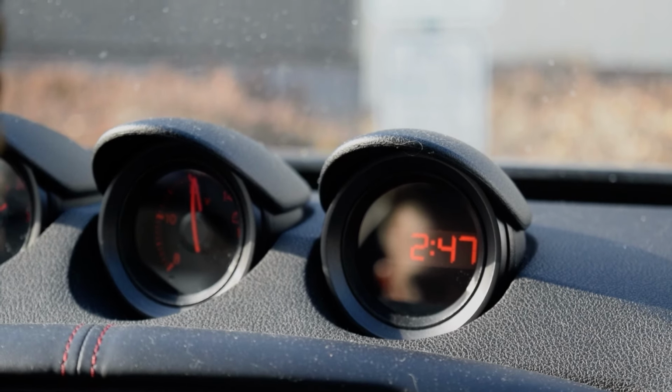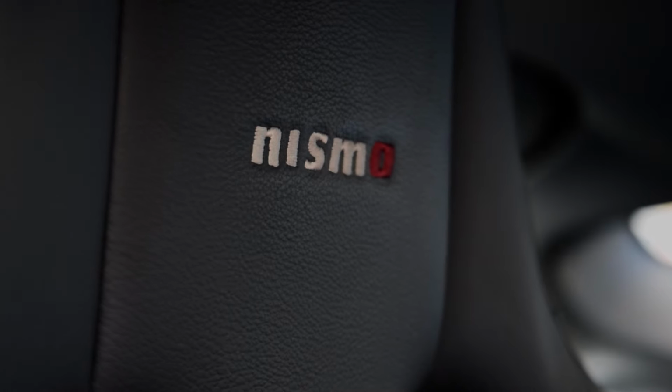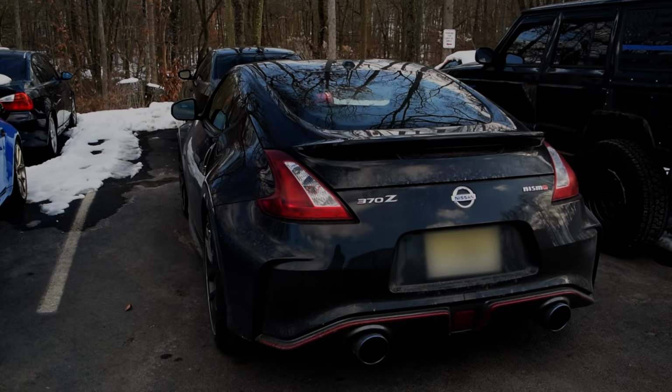Okay, so 370Z, and the client has an issue saying it will not go above 50 miles an hour. A client calls us up and says, I've got an interesting problem. I have a Nissan 370Z Nismo edition, very cool car by the way, like a real go-kart, and it won't go above 55 miles an hour. So I thought, that's weird. So he dropped it off.